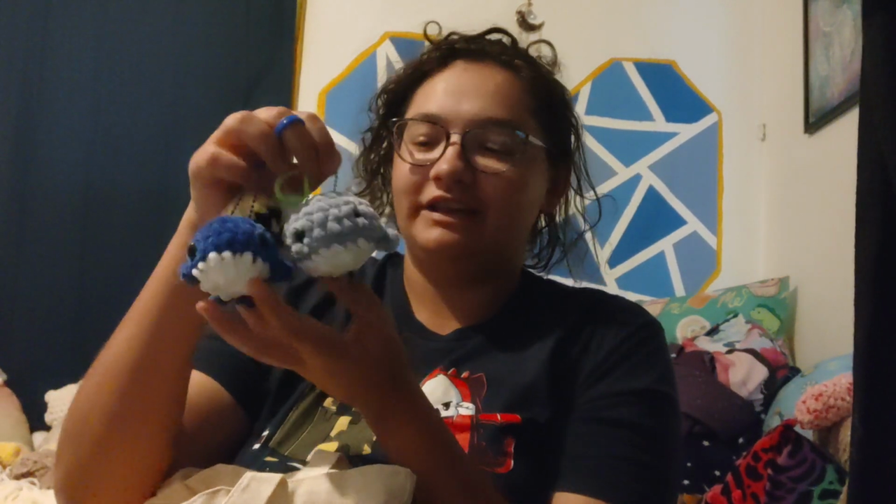And by this point, I figured out eyes. So this one has a cute little eyeball. And that was everything that I made at 9 in the morning. So within the hour, I had finished these 3 cuties. The whales also take 18 minutes each to make, by the way.